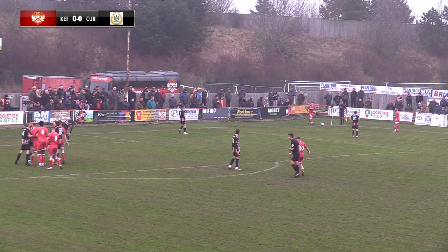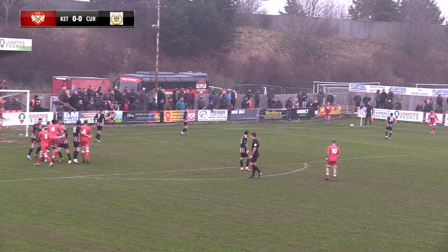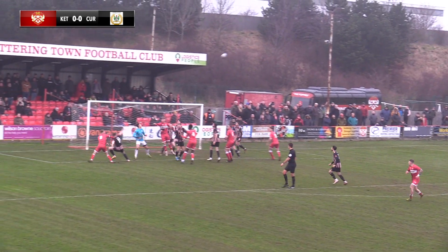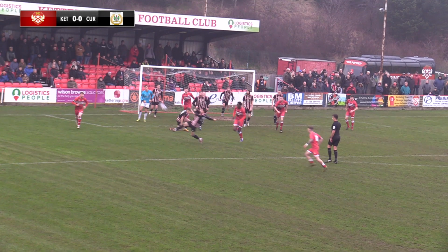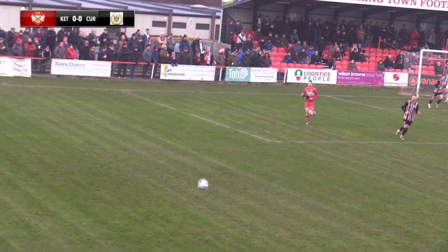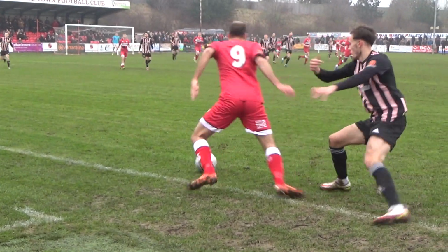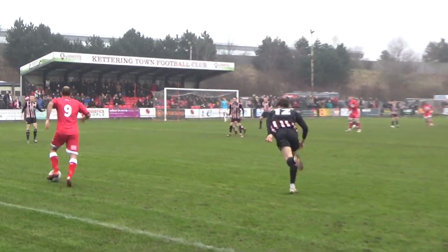Brown with the corner. Powell thought about a short one, but nothing happens. In comes Brown. It comes in towards there. The goalkeeper comes out, punches, and cleared by the Nash's peers for a Kettering Town throw-in that... no, it doesn't go out. Well won there by Storer. Thought it was going to go out.